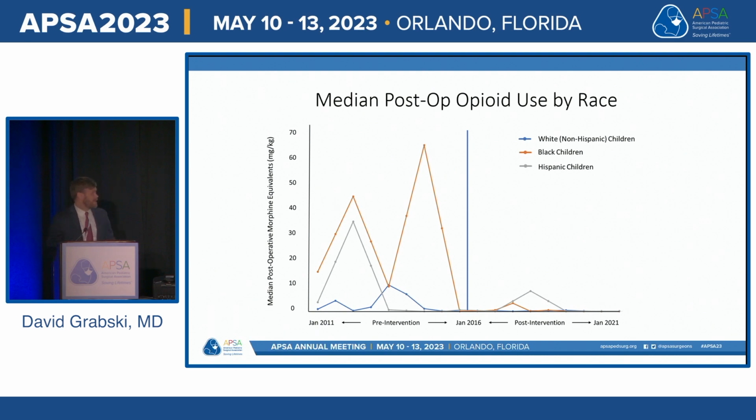This is the main slide of the presentation where I'll spend the majority of the time. This is the exact same data, but now we're presenting it by race. White children are denoted in blue, Black children are in orange, and Hispanic children are represented in gray. Of note, there were not enough Asian children in our study population to include in the time series. Several trends can immediately be seen.